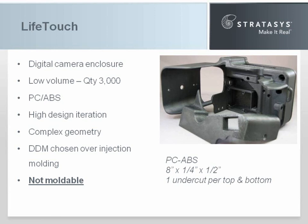Let's look at the frequency of change on a digital camera. Every time the digital camera company changes its design, LifeTouch needed to change its enclosure design. So they didn't have enough time to use the product to amortize the cost of the tool over time. So digital manufacturing was a good choice for them. You can see it's a very complex geometry. It was so complex that the tooler gave them a no quote, so it was not moldable. So LifeTouch went on to have digital manufacturing produce 3,000 of the digital camera enclosures.